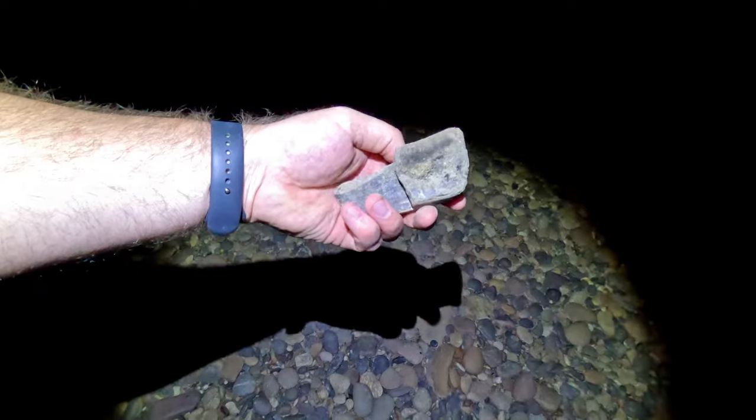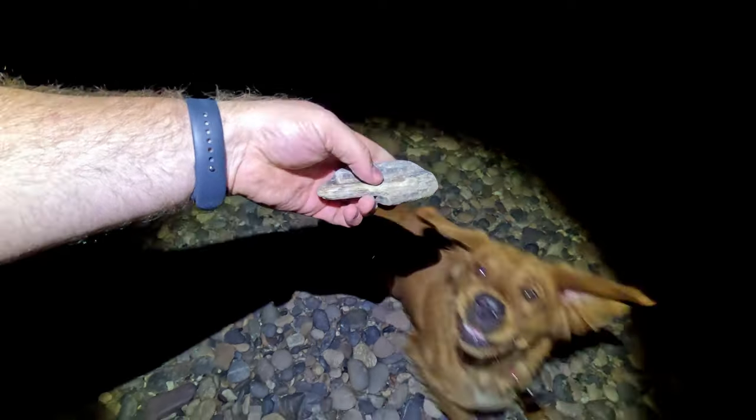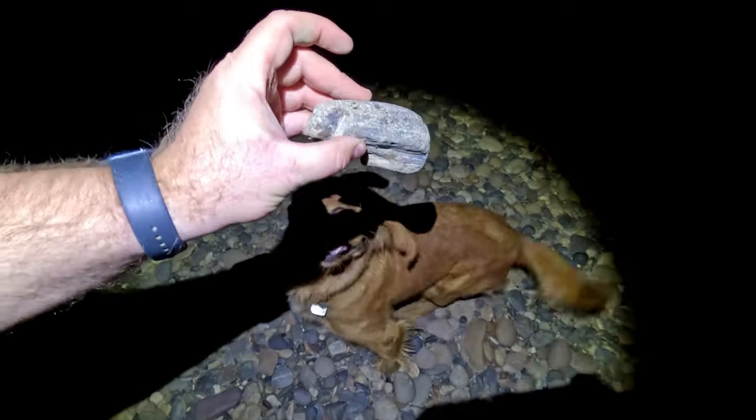So, there you can even see it glow a little bit with it. And that is some agatized wood. Look at how that popped out. Yeah, check that out, Abs. All right, she approves it. That other piece, you're in the way, as usual. It's right there.